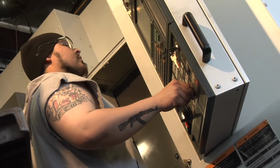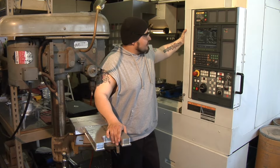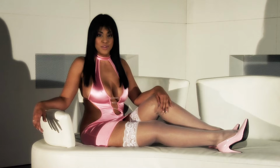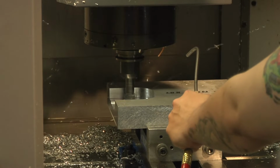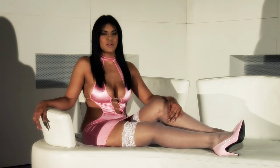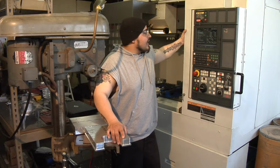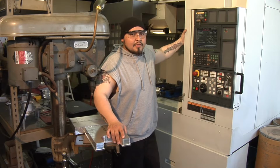All right, we have a vertical machining center. 12,000 RPM. It rapids at 1,500 inches a minute. It has advanced look ahead, so it digests the program quickly and creates smooth surfaces. It utilizes a complex computer to analyze the curves that are necessary to machine the part.